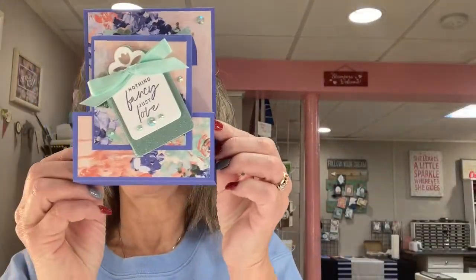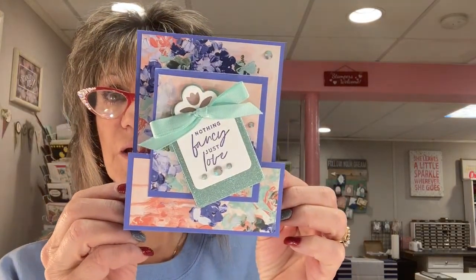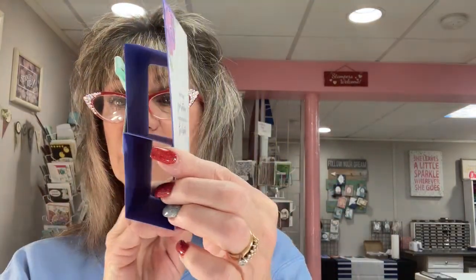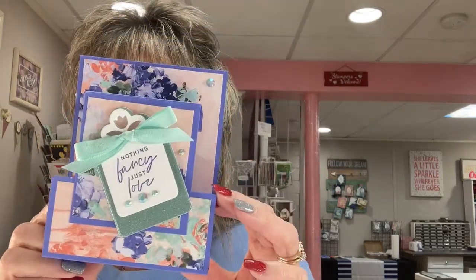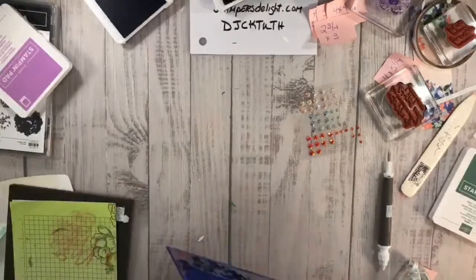Now let me flip the camera so you can see it. And I always forget which way to go with this. There we go. Yes. Beautiful paper. Okay, let's go back down.